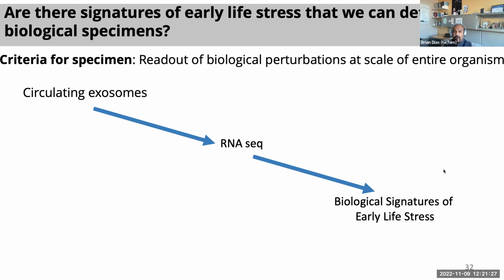And for that, we decided to focus on circulating exosomes. So within all of us are circulating these tiny microvesicles that bleb off from almost all cells of our bodies. And these extracellular vesicles carry within them DNA and RNA and proteins that then get deposited to target cells at distal places in our biology.